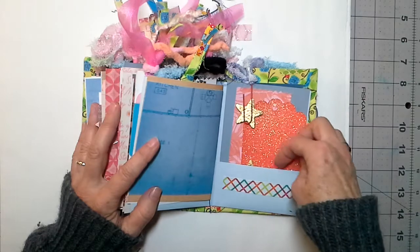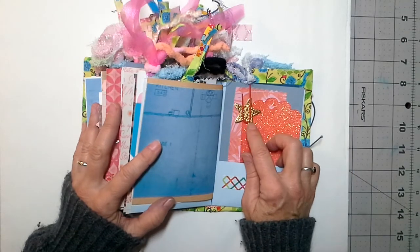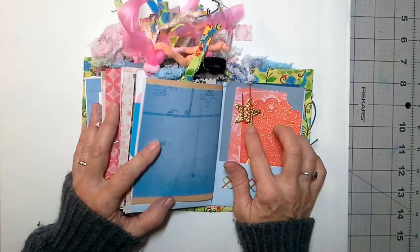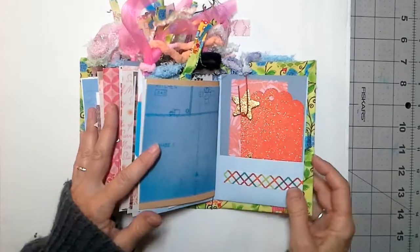There are 3 stars in here, 3 of these wooden stars. I thought it'd be fun if you made your own fairy wand. I don't care if you're 6 or 90. Everybody needs a good fairy wand, right? So get yourself some popsicle sticks, make yourself a fairy wand, and send me a picture. I want to see it.